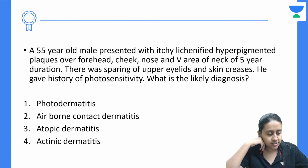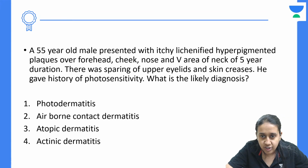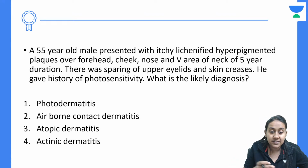What is the answer for this question? Very nice. A 55-year-old male with itchy lichenified hyperpigmented plaque on the forehead, cheek, nose, and V area of the neck, that is the exposed part. They are describing that the lesions are mainly present on the exposed part. It is not present on the folds, and there is a history of photosensitivity.